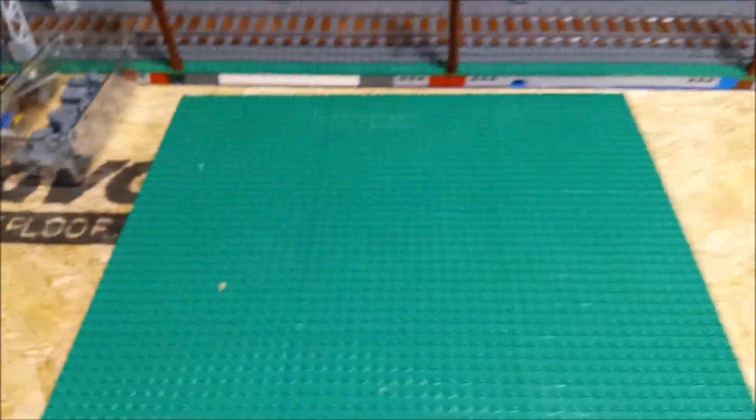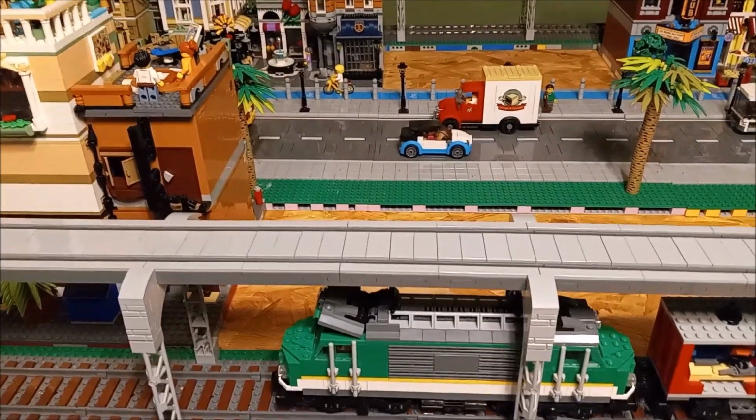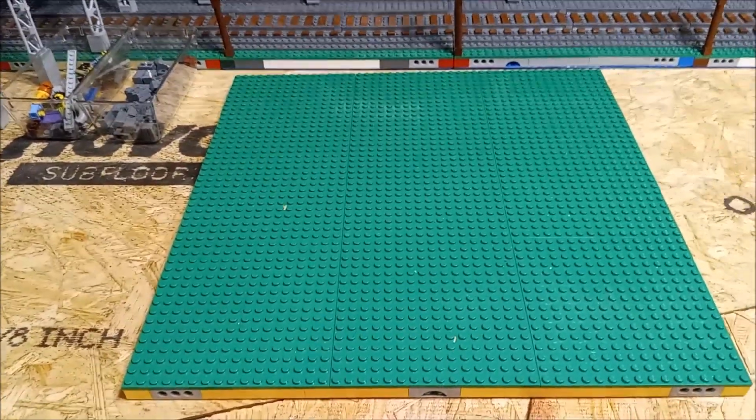So I don't know. What do you think? Put it in the comments below which way you think we should go: from this direction, tee this road out, or corner that road to get to the farm. Because if the farm's going to be over here, you got to have a way to get there. So that's kind of an upcoming project as well.